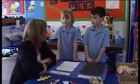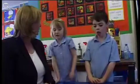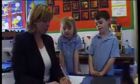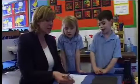Sam and Laura are predicting which of the coloured stick people they'll be able to see in the cave with no light source. That's right, we've got some questions here to help you with your prediction. Which ones? You'll be able to see the silver one. You think, do you? This one here? Yeah. You'll be able to see him and the white one in the dark. Why do you think you'll be able to see him in the dark?